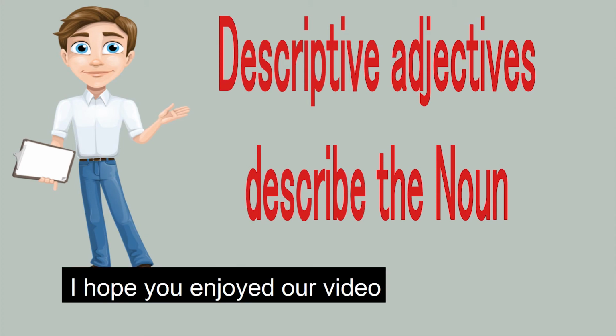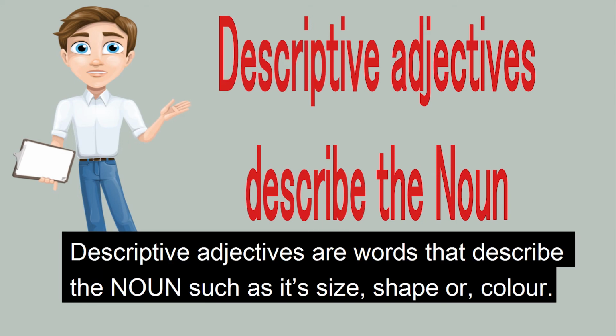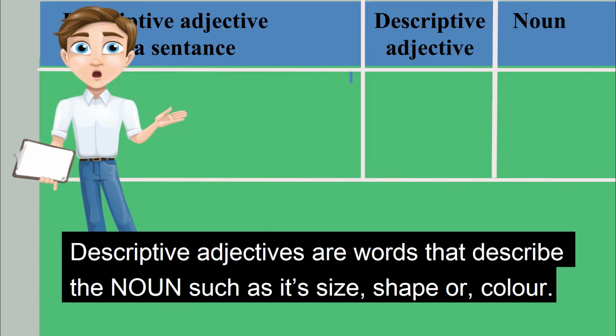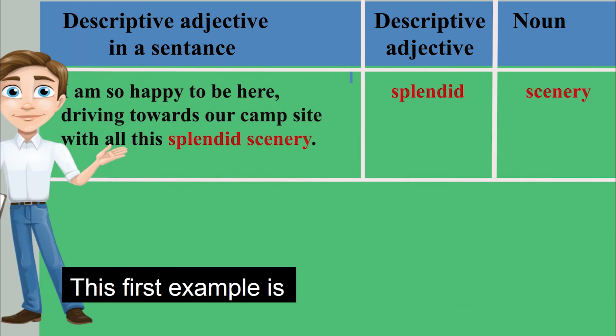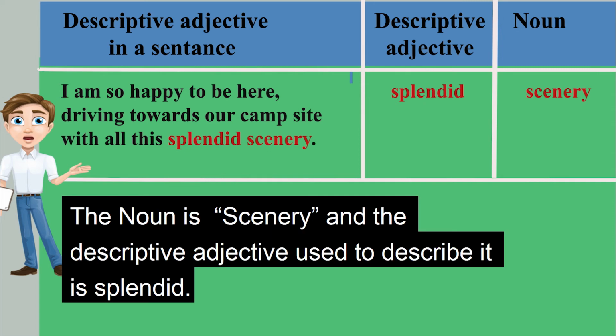I hope you enjoyed our video, and here are details of the descriptive adjectives used in this video. Descriptive adjectives are words that describe the noun, such as its size, shape, or colour. The first example is, I'm so happy to be here, driving towards our campsite, with all this splendid scenery. The noun is scenery, and the descriptive adjective used to describe it is splendid.